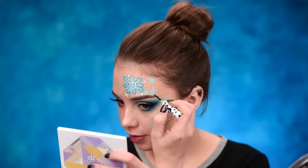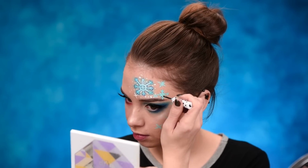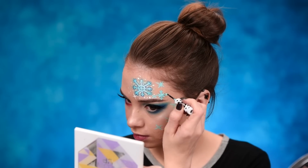Okay, I'm gonna go ahead and finish up the snowflakes. I'm using this eyeliner by, what is this, Lime Crime? Yeah, I think it's Lime Crime. And the shade is Blue Milk.